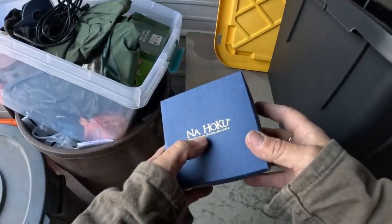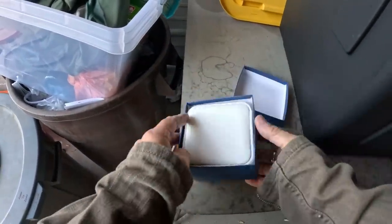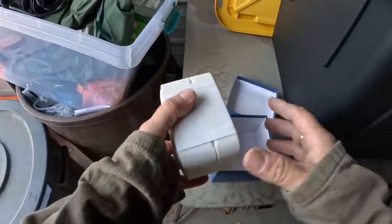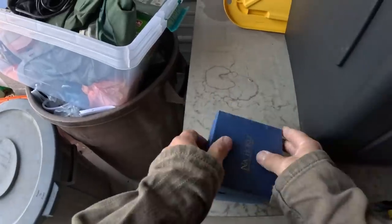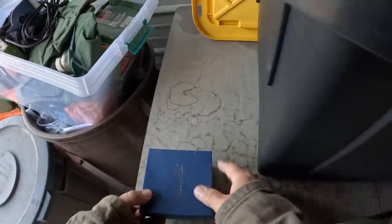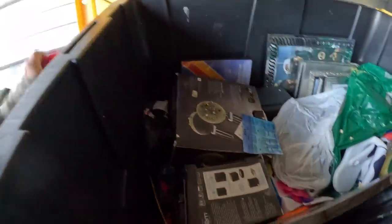Uh-oh, this is good. Nahoku. Hawaii's finest jewelers since 1924. We have found some of this kind of stuff before. Really nice stuff. Silver, gold? Nope, neither. It's nice jewelry though. You know, the box is not worth nothing, but the jewelry itself is nice. Nice to find. That sounds interesting.